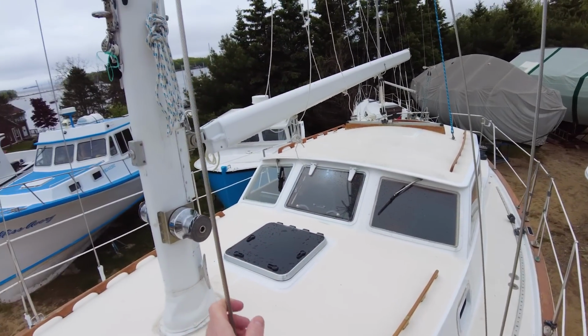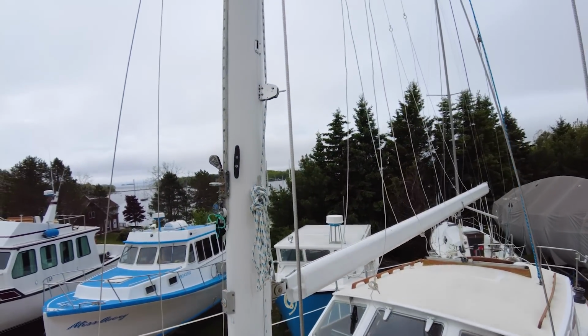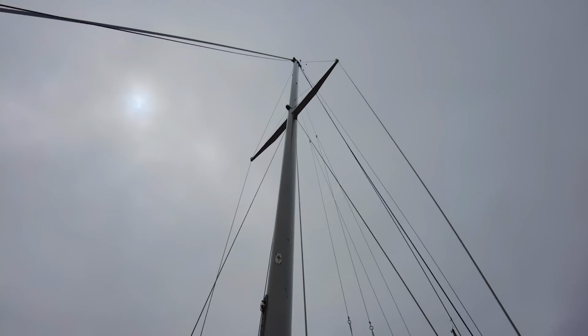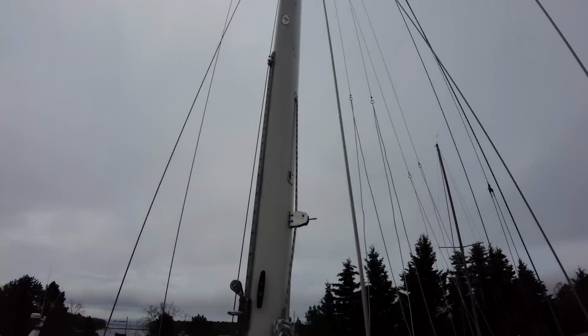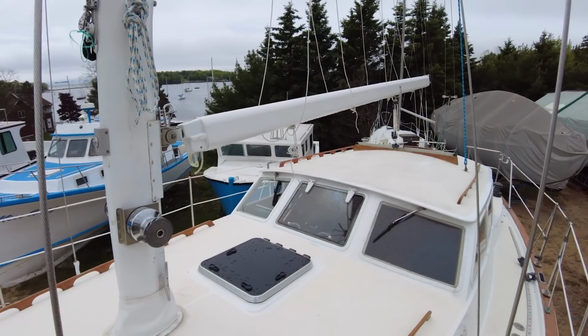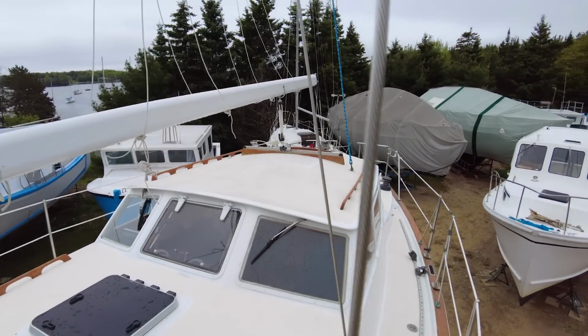Looking at the rig, this boat's in storage mode, so there's no sails, no canvas. But looks pretty good.